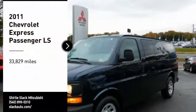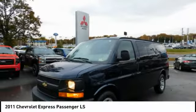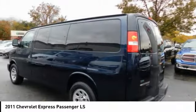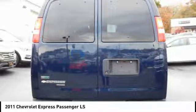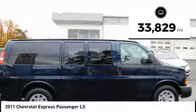Looking for the right vehicle? Check out 2011 Express. The Express offers massive spaciousness, style, safety, and a surprising amount of optional features. With enhanced towing and hauling capabilities, the Express is built to get the job done. This vehicle has less than 35,000 miles.